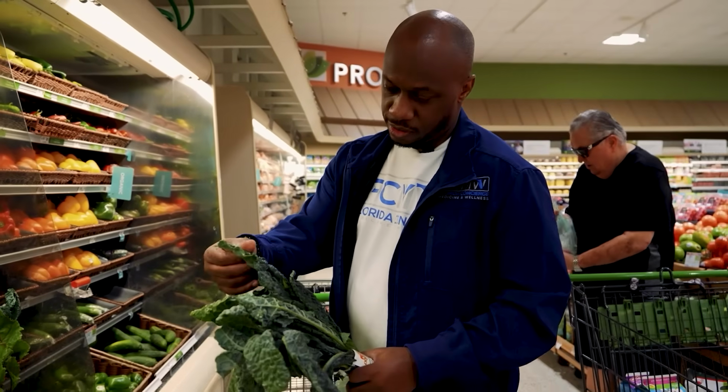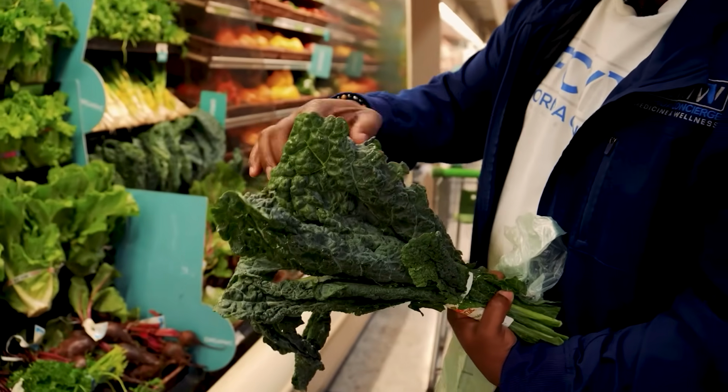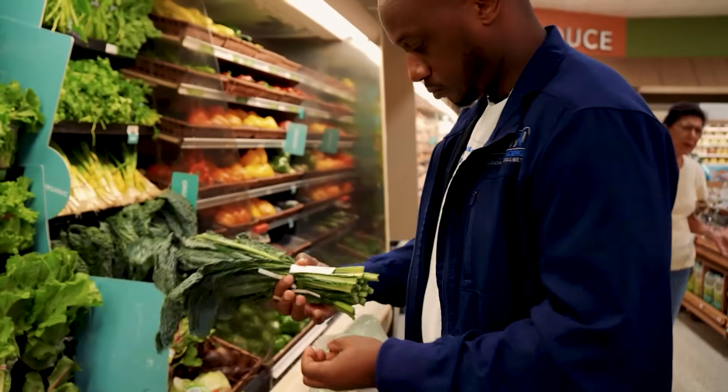You want to get the leafies that are nice and not frayed, not brown. None of this is brown. This is a great one.